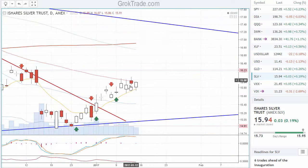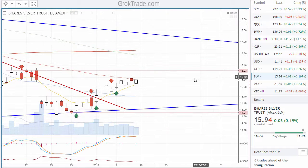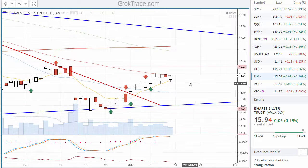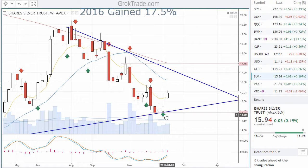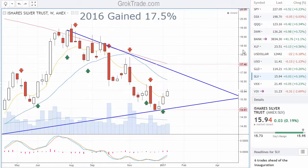Silver's up, up, up. It's choppy, not looking nearly as bullish as what gold's doing, but nonetheless, I have a buy on it. It's just chopping around, caught up in these moving averages. Nothing too exciting here at all. Let's see if the weekly can show us something exciting on silver. Yeah, we have a buy on it 2 weeks ago, and then nothing but upside opportunity here. If we can get up there, let's see if it can.